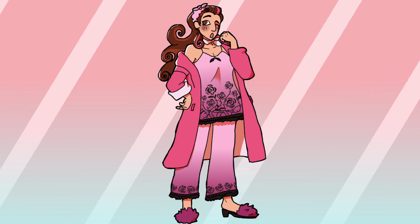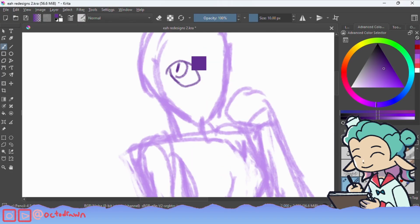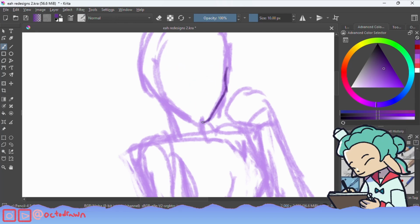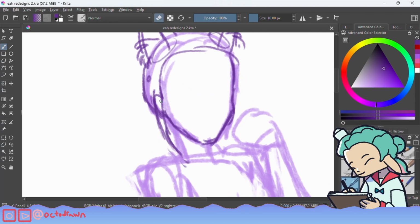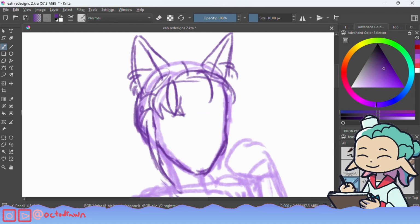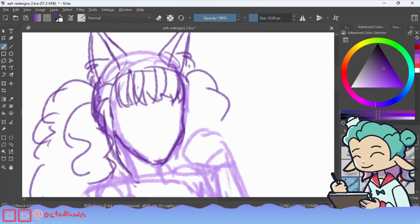Here's the finished design. Whee! The last character I'm redesigning for today is Kitty Cheshire, daughter of the Cheshire Cat. Kitty is a troublesome girl who loves mischief and gossip. She respects her mom and wants to be just like her, even though her mom doesn't give her much thought.